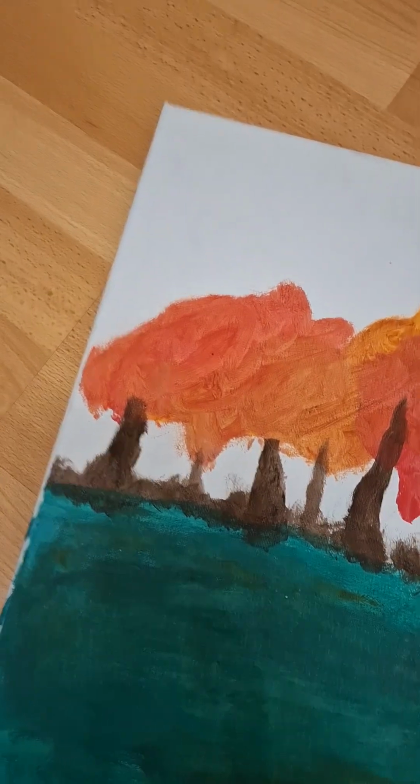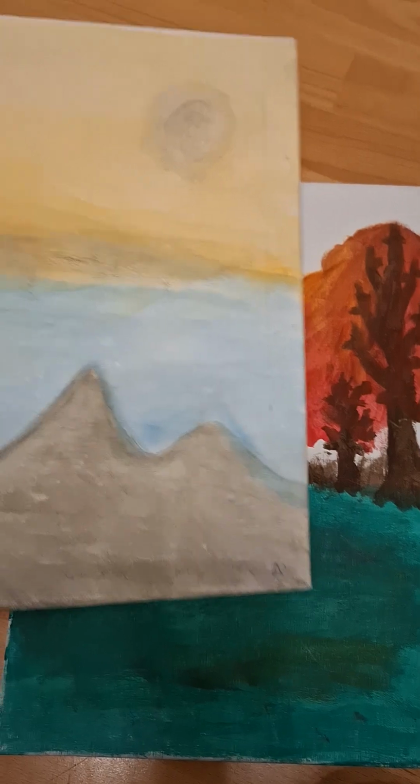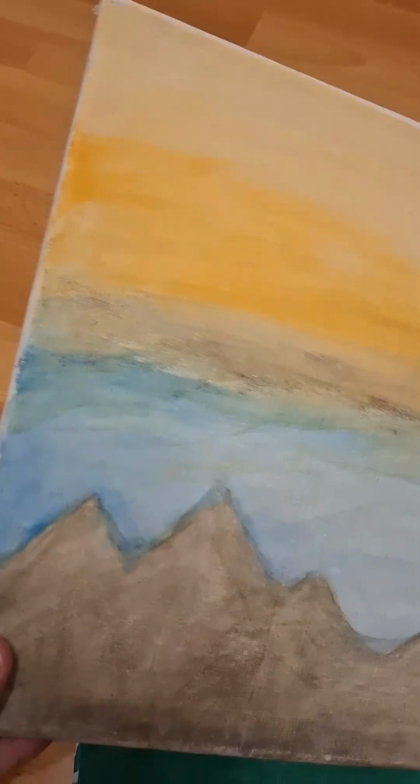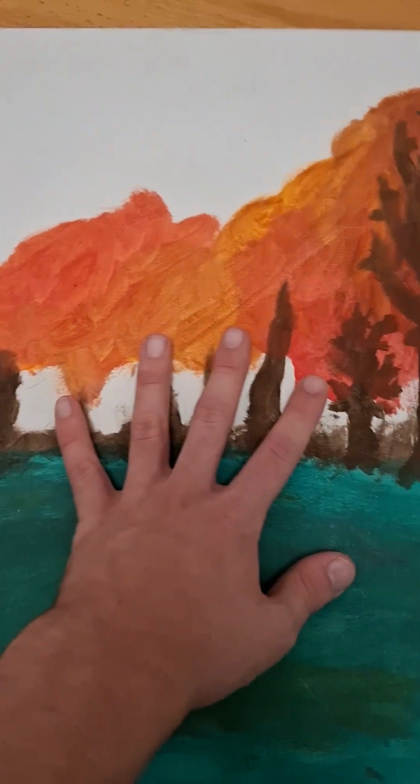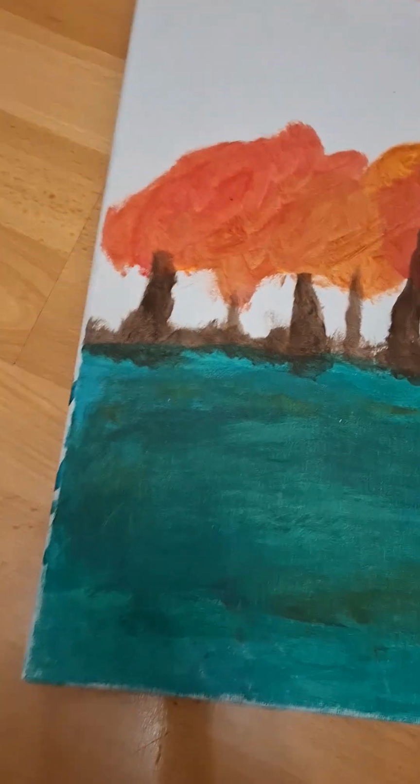If you watched the last video, wait, I can show you. I believe I have some paintings here. Yeah, for example, this one from the last video, if you've watched it. It has this sky gradient stuff. I'm going to repeat that on this painting. Yes. And this one is another unfinished one.